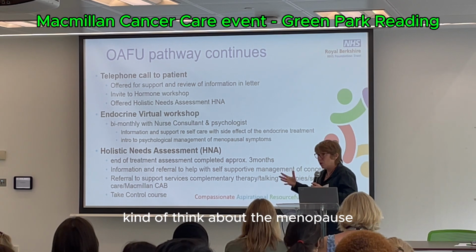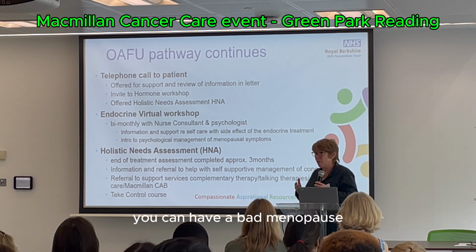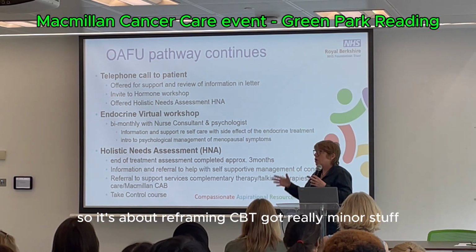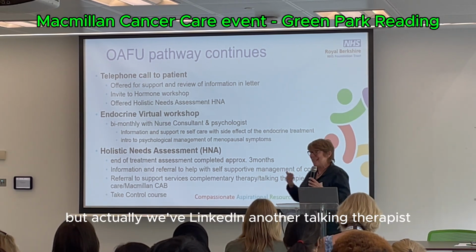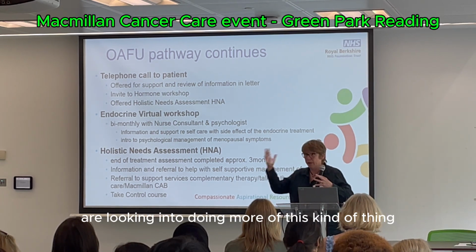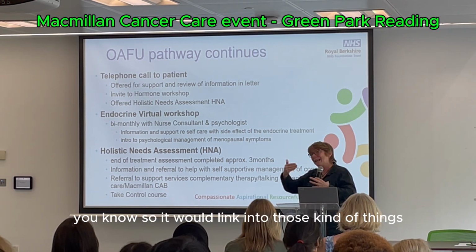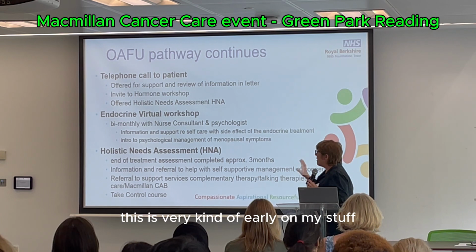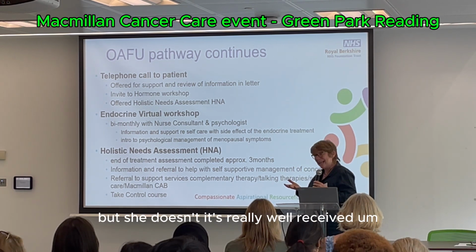And then in the second half, one of our cancer psychology team talks about how to think about the menopause in a slightly different way, because there's lots of research that says if you think you're going to have a bad menopause, you're going to have a bad menopause. So it's about reframing. She does a bit of CBT, really minor stuff, but we've linked in. I know that talking therapies are looking into doing more of this for the general population, 50% of the population in Berkshire West, so it would link into those things. This is very early on, but she does that, and it's really well received.